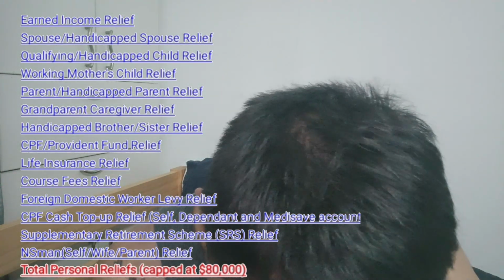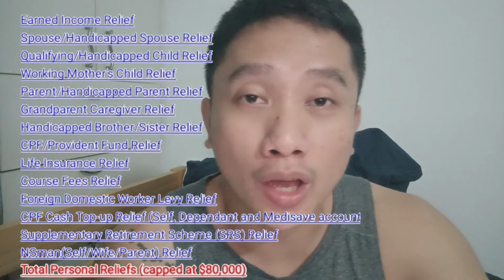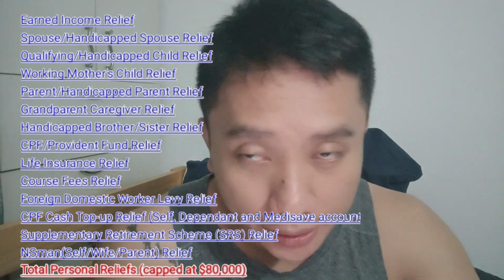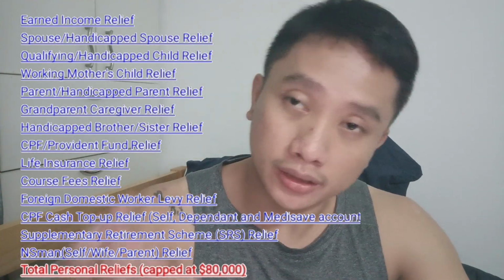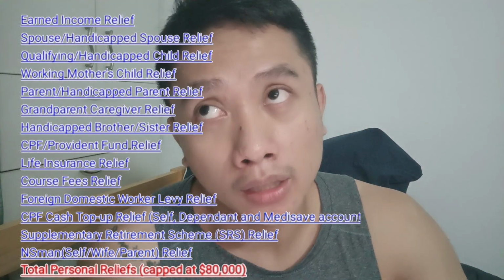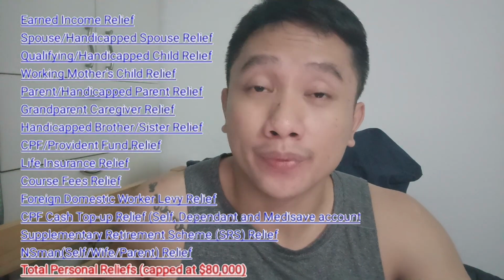One more thing, you can also file if you have family, or at least children. I think it's more on the child relief. For example, you have three children. Each child is computed at 4,000 Singapore dollars, and yes, even if you're a foreigner, you can put that there. So if you have three children, it's computed as 12,000. It will be deducted from your annual income.